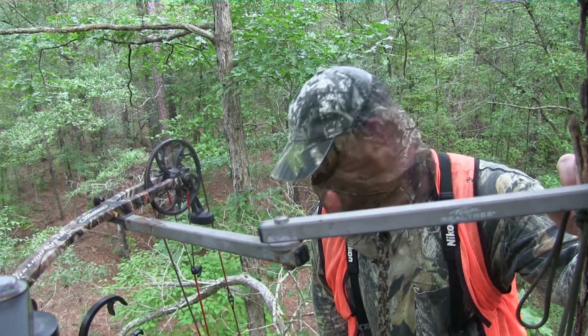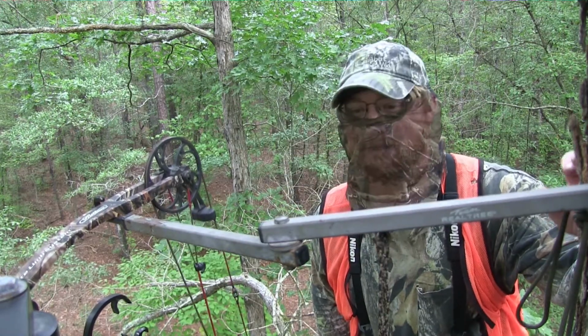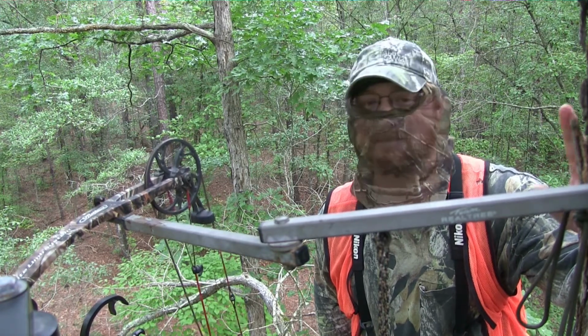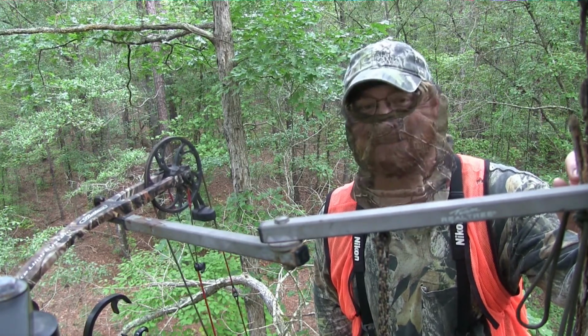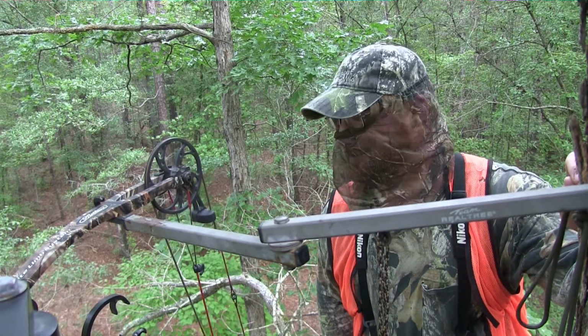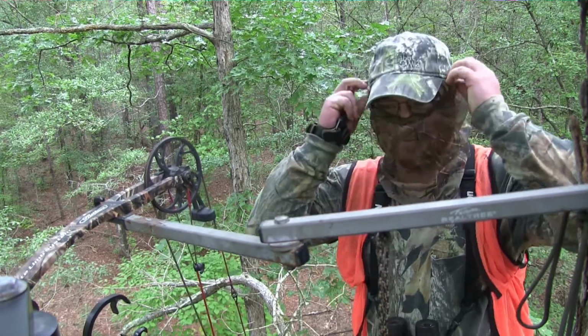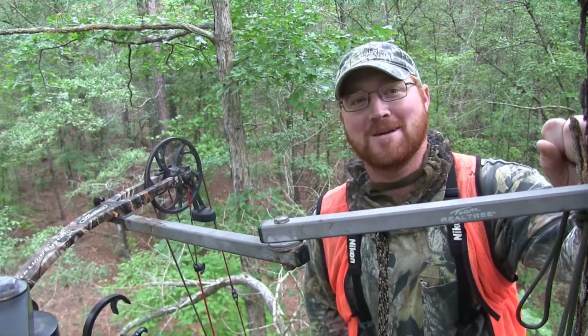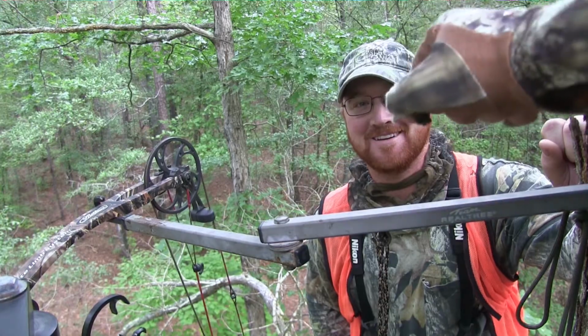We're in a good stand with white oaks around. The white oaks hadn't really started dropping. There's big bucks working this area, but it's getting late in the morning. Big doe came through, and I need some more meat in the freezer. How far away from the base of the tree was she? 5 yards.